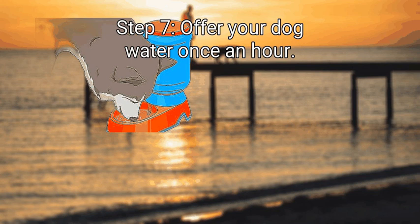Finally, offer your dog water once an hour. It's extremely important to keep your dog hydrated while they are in the car. Bring a water bottle and a small dish that your dog can drink out of when they are in the car. Offer water to them about once every hour, or more if it is hot out. Depending on the length of your car ride, you may need to bring multiple bottles of water or refill them as you go.